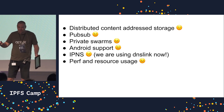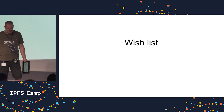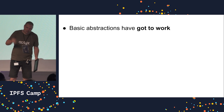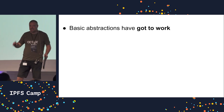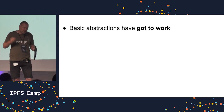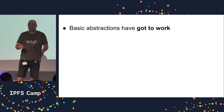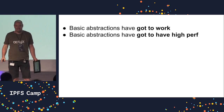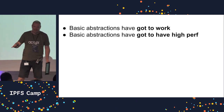We are very grateful for what Protocol Labs does for us, but nevertheless, I've got a wish list. Basic abstractions like distributed content storage, PubSub, and IPNS just have to work. You need to rely on them, just like you rely on cat and some Unix tools. Currently, that's not the case. They have got to have high performance. What do I mean by high performance? Within a factor of two of what's physically possible. That's what I would consider high performance.